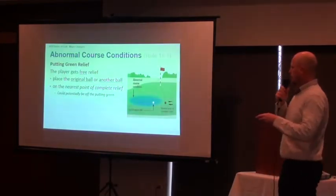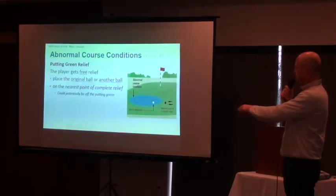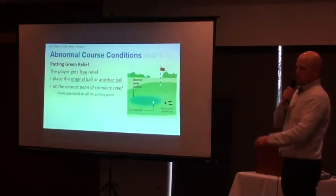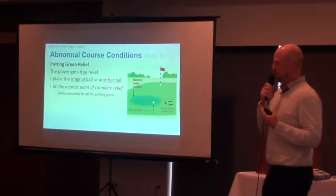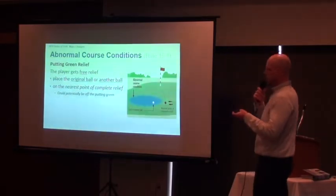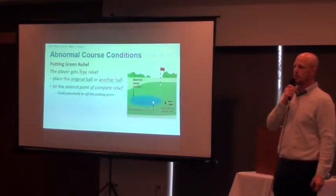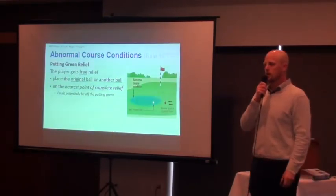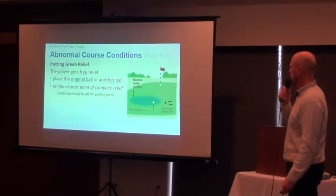What's the procedure there? You would actually find your nearest point of complete relief, and we would place the ball directly on that spot. We don't do a club length when we're talking about a putting green relief situation. In theory, our nearest point could actually be off the green here. We would still place the ball, but maybe your nearest point would end up being on the fringe, for instance, or something, which could definitely happen.